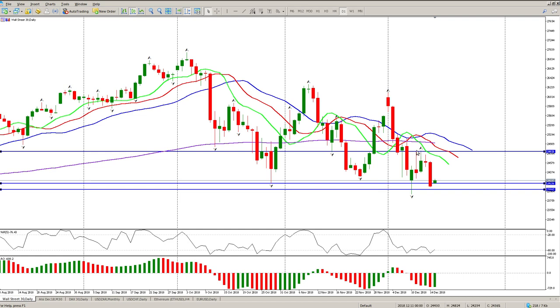So we need to break above that in order for this double bottom to be validated and for us to carry it to the top. Okay, so for now, trend is still down. And what you're looking for, as I said on Friday, is you're looking for entry short.